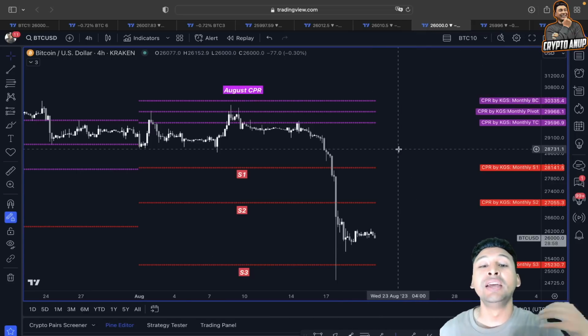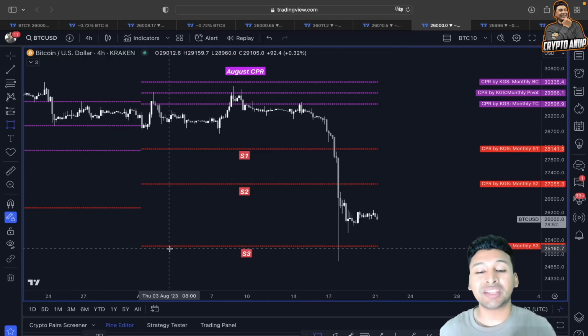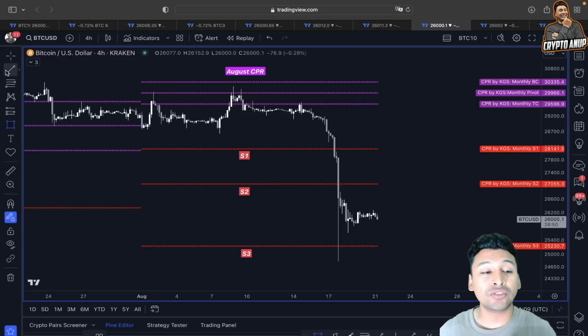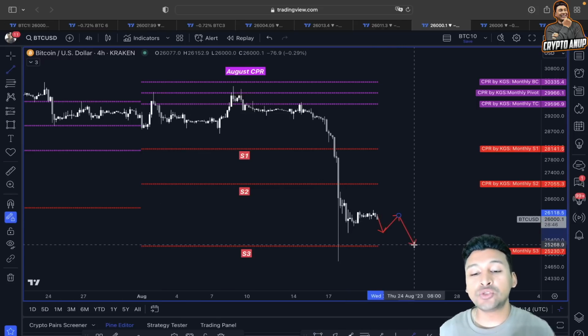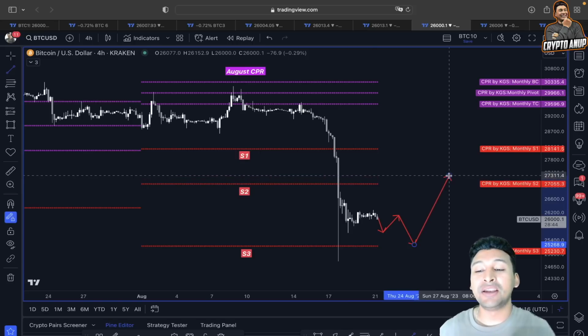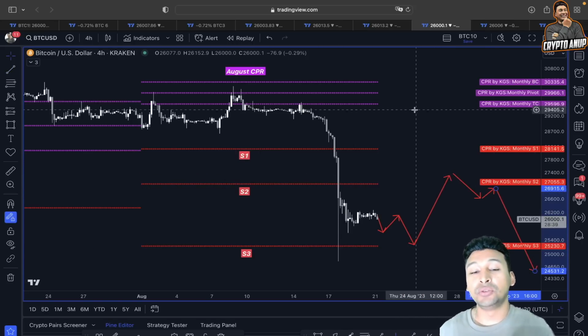And the reason why I'm actually expecting the price of Bitcoin after some retrace around 25,000 to show relief rally is because of this leading indicator. According to this August CPI line, the worst case target is around 25,000. So what I'm expecting is price showing some range bound, getting attracted towards this line one more time, and then another impulsive movement before getting rejected, before continuing this downtrend.